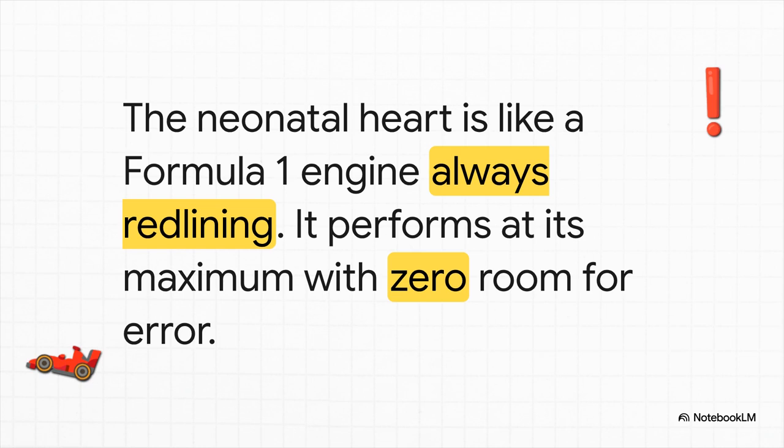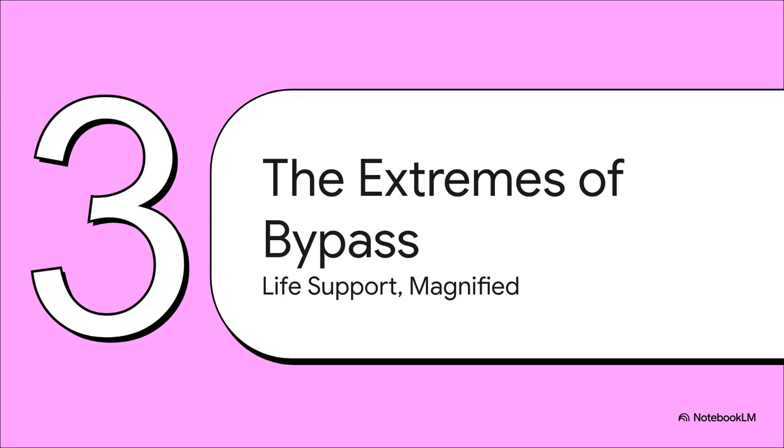So for the anesthesiologist, what does that mean? It means there is literally zero room for error. Any tiny change, any small misstep can push that delicate system right over the edge. And that brings us to the life support machine, or cardiopulmonary bypass. Now, this is a standard tool in all heart surgery, but for a child, its impact is just magnified massively.